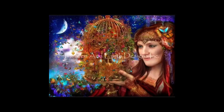The other one I wanted to tell you about is called Her Butterfly Fairy Tale. I believe it's an Amy Stewart, and I saw it on Amy Stewart's Facebook page. Gorgeous. I don't know how the picture is going to show up on your computers or TVs, but look at all the butterflies. Just amazing.